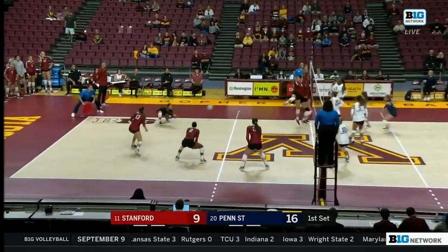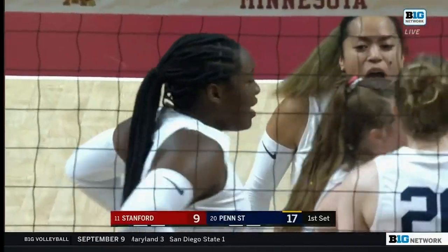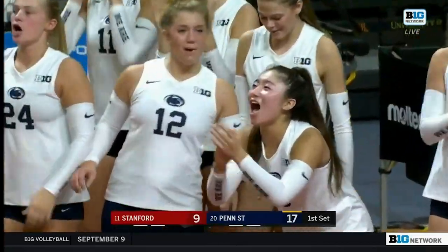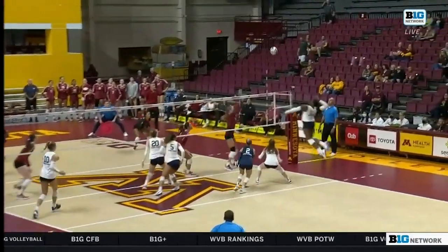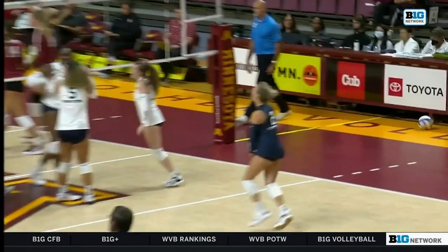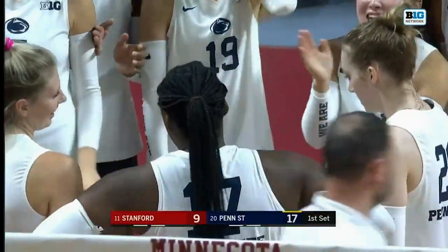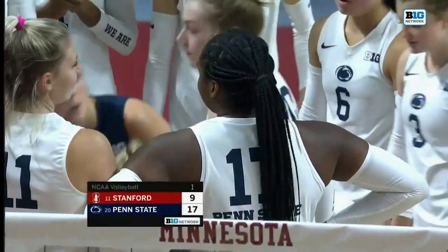Weatherington behind. Bang. Zoe Weatherington bringing the heat from the opposite side, and the Penn State bench, they love it. Check out how fast she swings her arm down. That's one of the reasons that makes her such a great opposite, for that heavy arm, the ability to get on top of the ball and swing it down. Kevin Hambly calls a timeout to talk to his squad. Penn State hot.